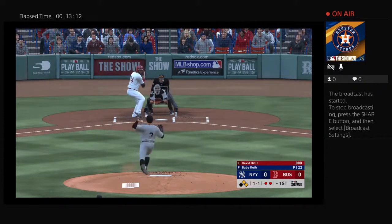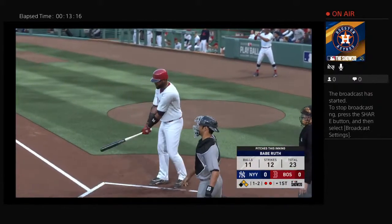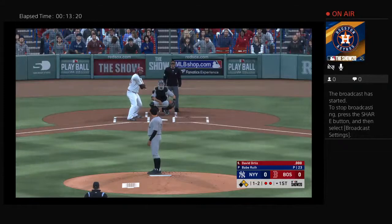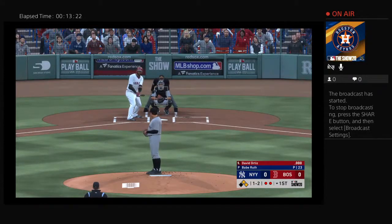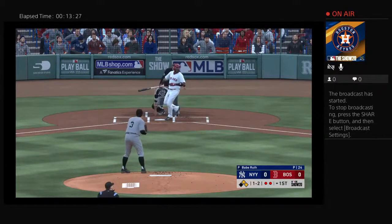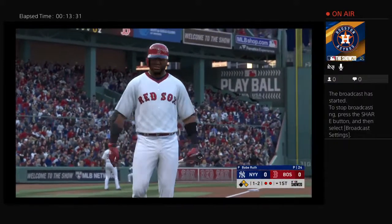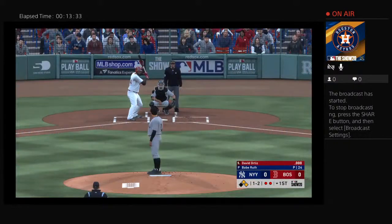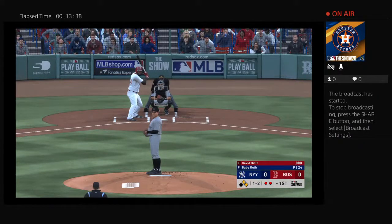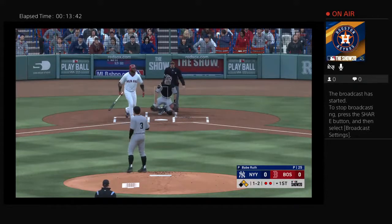The set and the 1-1. Inside corner called as strike 1 and 2. He's looking pretty passive here, hitting with a chance to drive in a run. Gonna have to make something happen with 2 strikes now. High and deep down the left field line, and this will wind up a foul ball. And it's fouled away.